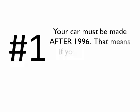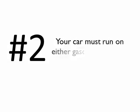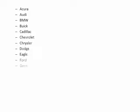Number one, your car must be made after 1996. That means if you got a 1990 Honda, this won't work. But a 1996 and up vehicle will work just fine. Second, your car must run on either gasoline or diesel. This doesn't work for electric cars. Third, you must have one of the following car makes. Watch the screen now to see if your car is on the list.